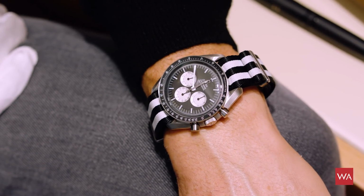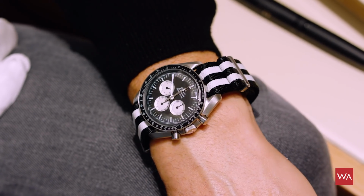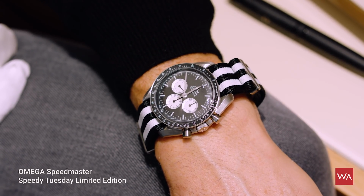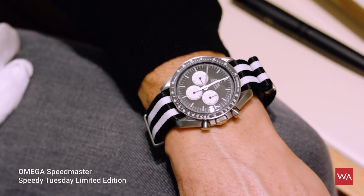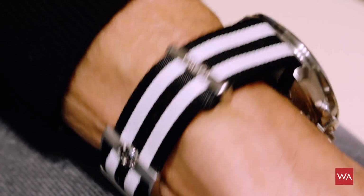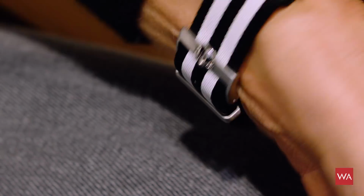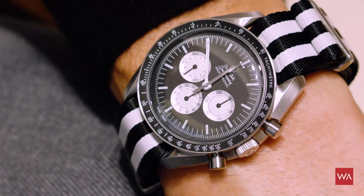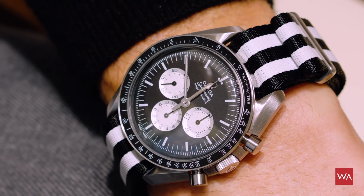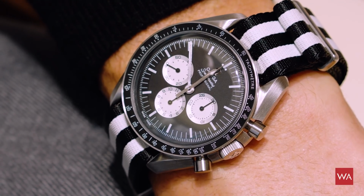Before I say goodbye, I don't want to miss showing you my little darling. It's the Omega Speedmaster #Speedy Tuesday, the limited edition that was done 1 year ago. I got one. I'm very proud to possess one of these watches. You see here the Omega logo, and if I continue to turn around, #Speedy Tuesday is engraved on it. It's the first limited edition Omega sold through the internet. The watches were sold in only a few hours, all gone. And I'm so proud to possess one of these. This is really one of my favorite babies at the moment.